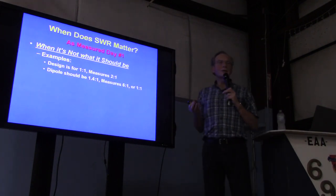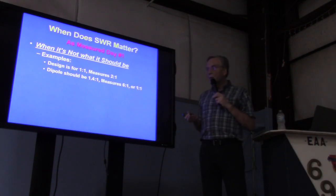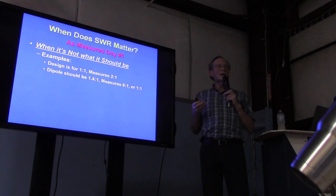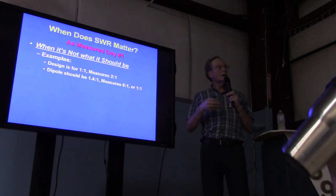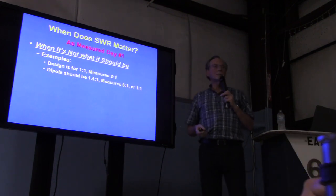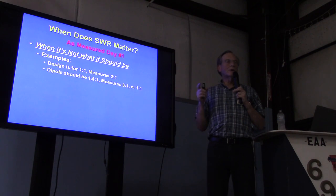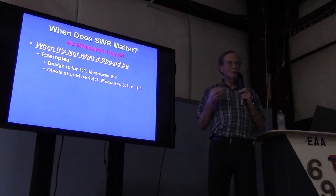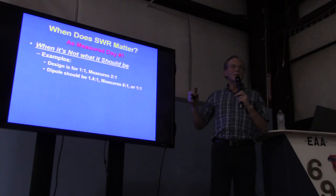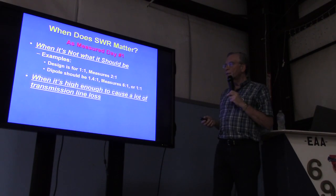Dipoles, for example, are 75 ohms. Most of us use 50 ohm coax. That means a dipole should measure 1.4 to 1. If it measures a lot lower than 1.4 to 1, you've got a lot of loss in the coax. That's not good. If it measures a lot higher than 1.4 to 1, something else is broken. The antenna's not right, you've got a loose coax connector, there's something wrong. 1.4 is not a bad number, it just needs to be whatever it's supposed to be. If it's supposed to be 1.4, it should be 1.4.